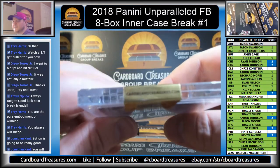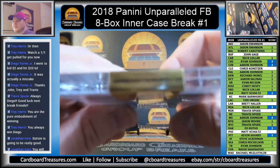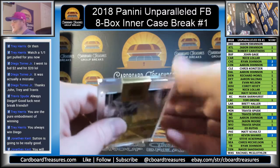Look at that. That's super fancy with it. Autofocus isn't going to pick it up. Got the website address there.